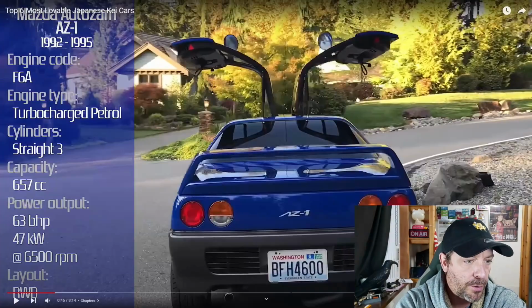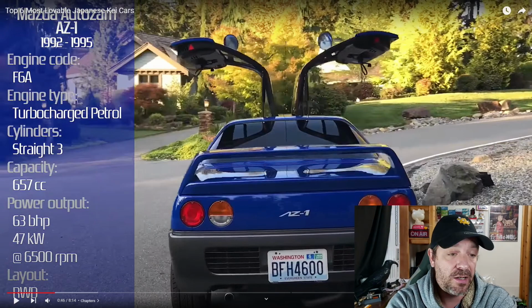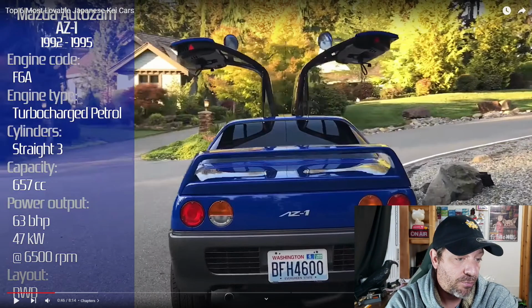Again, he's just saying the same thing that's wrong. It's not true. That's a fake number plate. So it says Mazda Autozam AZ-1, 92 to 95. I actually don't know the years of the cars that well. F6A engine, they probably should have said twin cam, but they didn't. Turbocharged petrol, yep, 63 brake horsepower, not really sure. And layout rear wheel drive. Well, is the layout actually rear wheel drive? It's actually an MR, isn't it? Yes, the rear wheels are driven, but normally that's called MR, like an MR2. Anyway, okay, I agree with that.